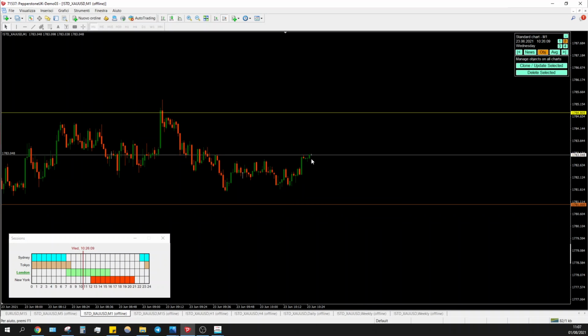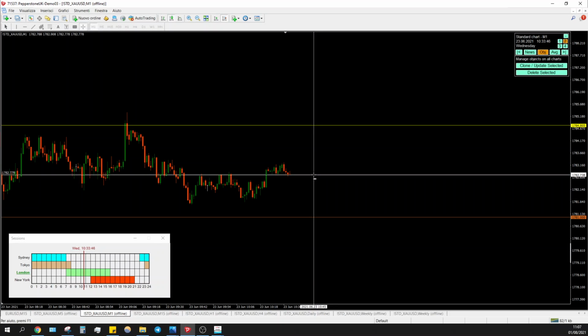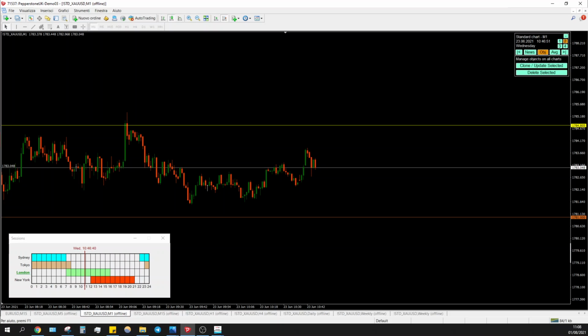Now we are closing above the top of the order block, retesting it. And now we should see either a continuation. I think we have to wait for New York. Let's see. Nasty range, but now we see some very bullish, aggressive move, immediately corrected by bears. Crazy.